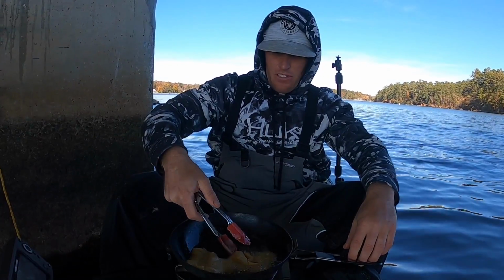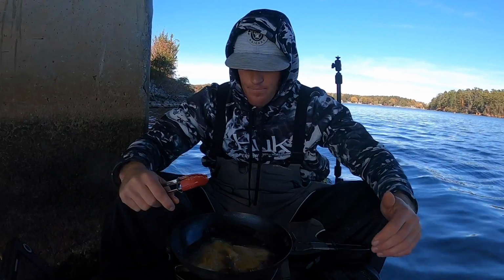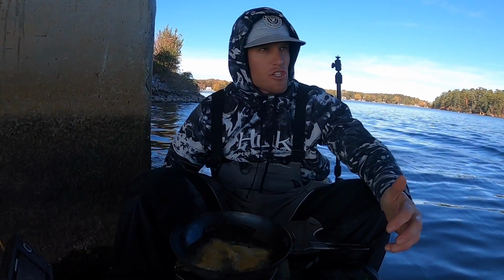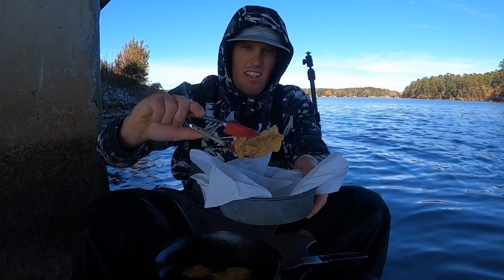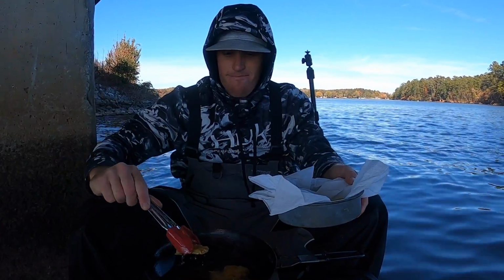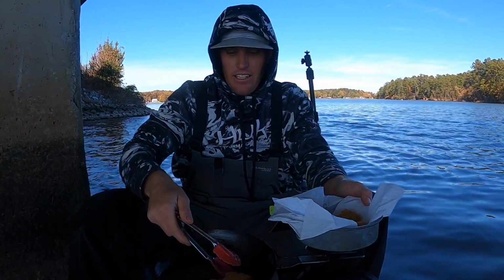Time to go ahead and flip these fillets. Let that side cook. The nice thing about this crappie is that it's not gonna take that long to cook, especially with these thin fillets. It's not like a catfish, it's super chunky, so. Got a couple minutes on this side and we should be ready to go. Oh yeah, check that out. Nice and golden. Well, it doesn't get any fresher than this, right on the boat, on the kayak nonetheless.